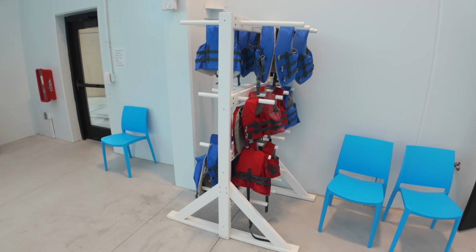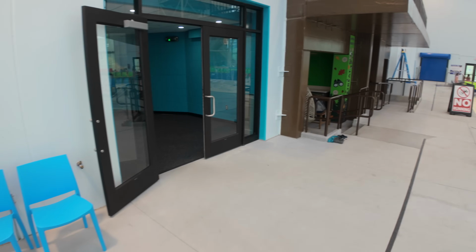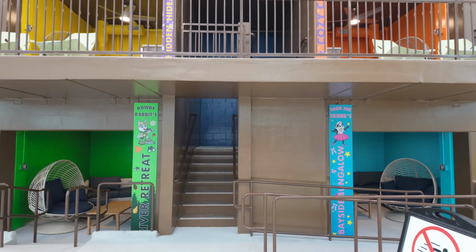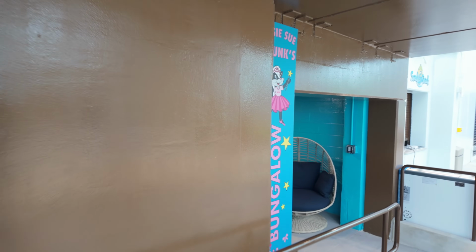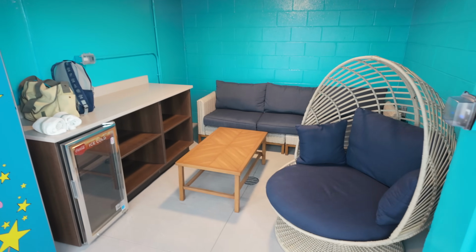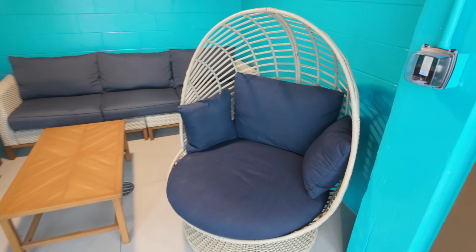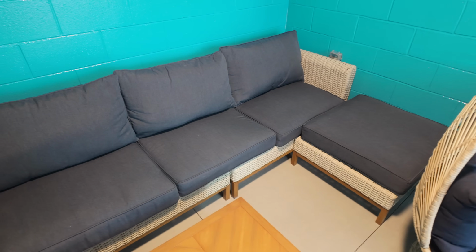Over here, they do have some life jackets available for you when you first come in. As Roseanne was saying, there are 4 cabanas that you're able to rent. Each one has a different character. We're heading over here to hang with Susie Sue, the skunk, for the afternoon. All 4 have the same kind of layout. You got this big comfy chair over here and this couch.